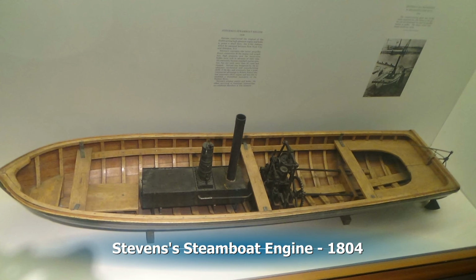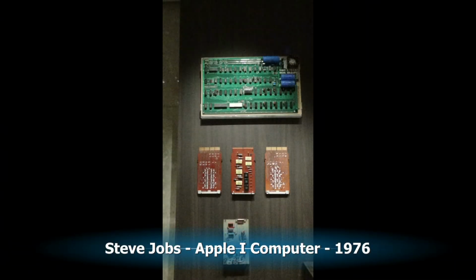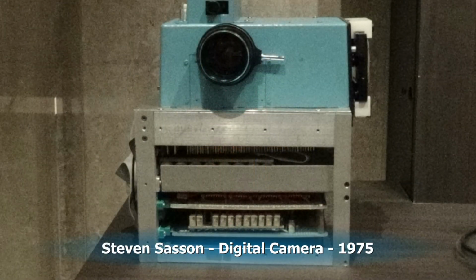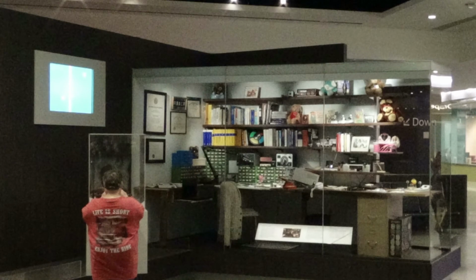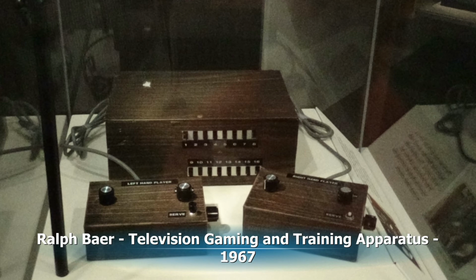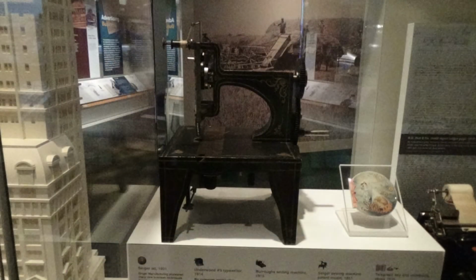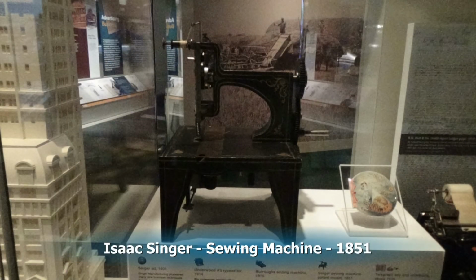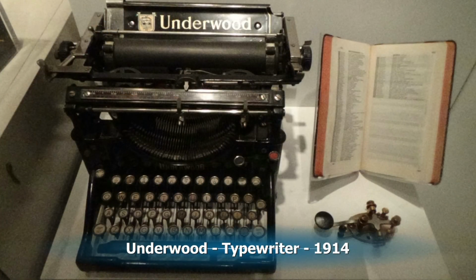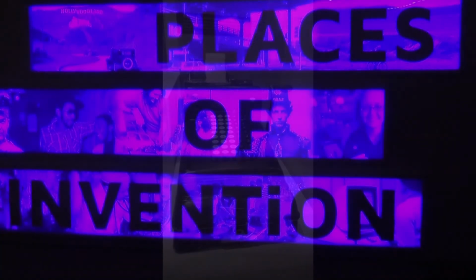These are the actual models turned into the patent office of steamboats, incandescent lamps, an Apple computer, a digital camera. And this is where the inventor Ralph Baer worked in his office to invent what was the first gaming system for TVs. His brown box was the precursor for Nintendo and Xbox, Singer's sewing machine, Underwood's typewriter, and Burroughs' adding machine.